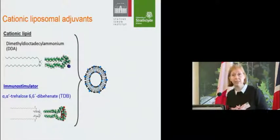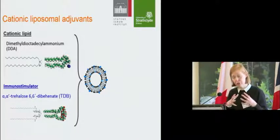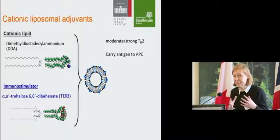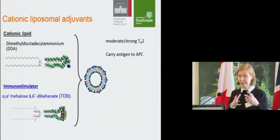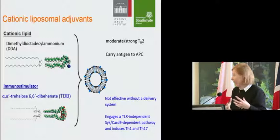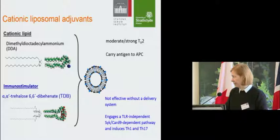We've been working a long time with the Statens Serum Institut, who originally developed very nice cationic liposome adjuvants. These are a two-lipid system. The cationic lipid, dimethyldioctadecylammonium bromide, gives us a very strong Th2 response, so very nice antibody responses. But for quite a lot of vaccines, we also need cell-mediated responses. To do that, we also incorporate a second lipid within the liposome system, the immunostimulator trehalose dibehenate. On its own, TDB won't form vesicles, but if you embed it in the liposome, it acts to stabilize the system and as a carrier. That allows us to generate the Th1 type responses that give us good protection in an adjuvant system.